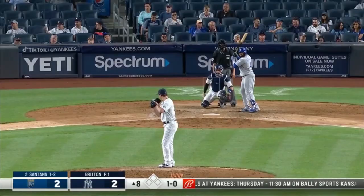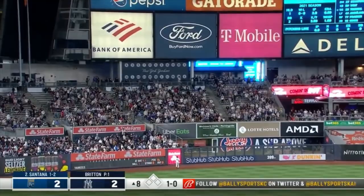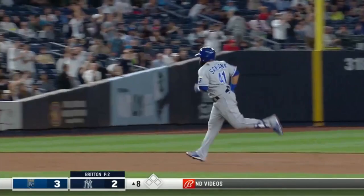What a pickup. Fourth for the Yankees, and it's 2-2 in the eighth. And Carlos Santana jolts one to deep left field, and the Royals take the lead, 3-2. Beautiful swing. Let him come right to him. Enjoy that trot, Carlos, because that's a beauty.